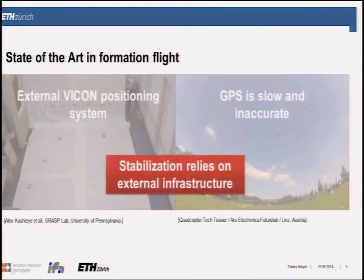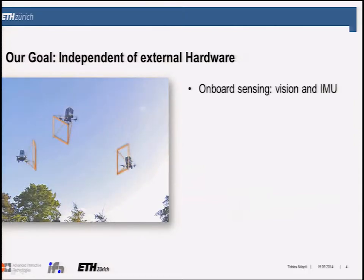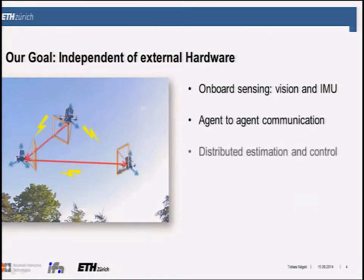In our work, we want to enable accurate formation flight indoors and outdoors in arbitrary environments. This means we can't rely on external sensors such as GPS or a room-fixed Vicon system for formation stabilization. We don't want to rely on external infrastructure to stabilize the formation. Therefore, our approach only uses onboard sensing using vision and inertial measurements, as well as an agent-to-agent communication framework. We estimate the formation state using a distributed estimation and control strategy.